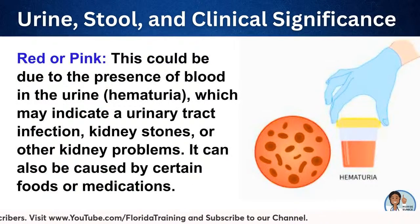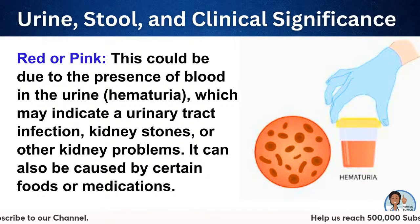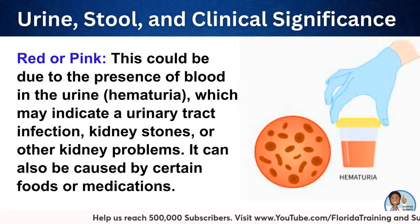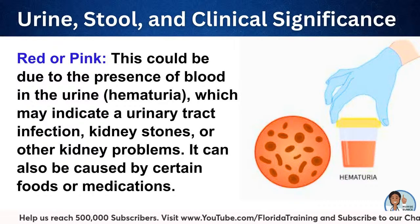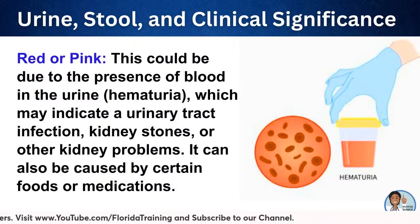All right, so for our next slide, we have red or pink colored urine. This could be due to the presence of blood in the urine, and we call that hematuria, which may indicate a urinary tract infection, kidney stones, or other kidney problems. It can also be caused by certain foods or medications.